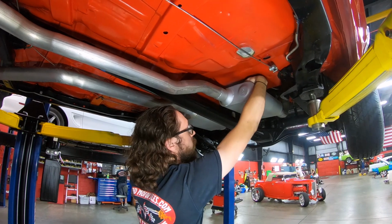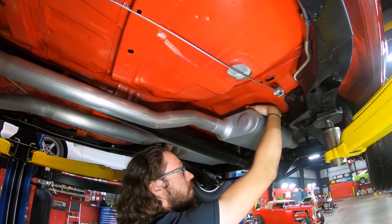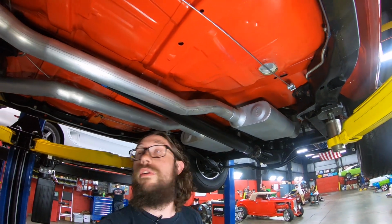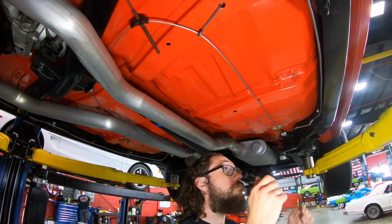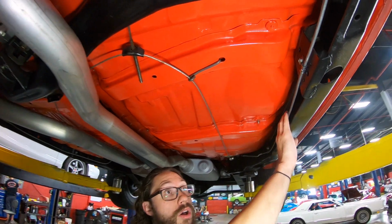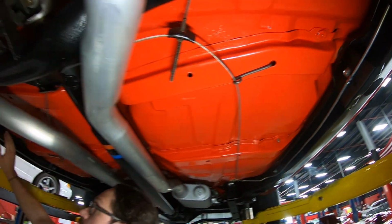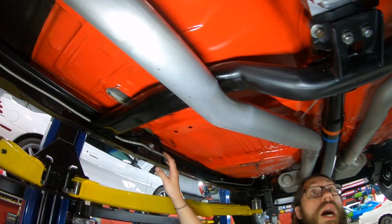It looks like, I don't see a Flowmaster, nope, I can feel it up there. Front Flowmaster brand mufflers. Of course, exhaust system is new all the way back and all the way forward. You're going to see that moving forward. Frame looks like, once again, all looks to be in nice shape. Brand new brake lines on this side, brand new fuel line over here on this side, no big surprise.